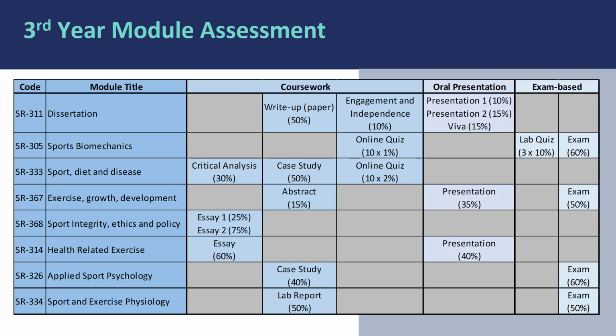SR 333 Sport, Diet and Disease also has a planned change, and that is the removal of the exam from this particular module and instead being replaced with a coursework component, and that coursework component is more of a critical analysis assignment. But the case study remains, and we also have some online quizzes to support your learning throughout that module. So that module is now 100% coursework.